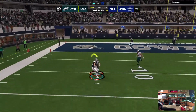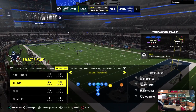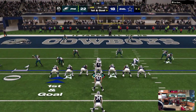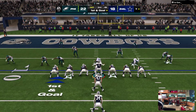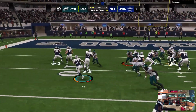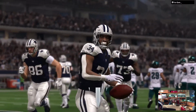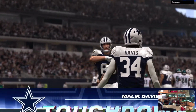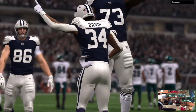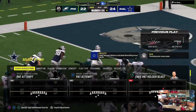Rifle one deep left side. This is caught inside the 15. And he'll be taken down, but he does have first down yardage. They'll try and run forward with Davis. And he is into the end zone for a Cowboy touchdown. A great effort there with his second touchdown of the night. And the Cowboys have taken the lead as they go right down the field and score on the opening drive of the second half.